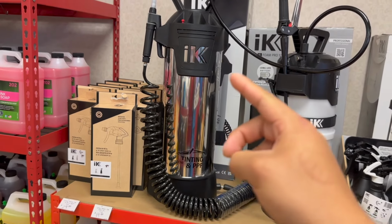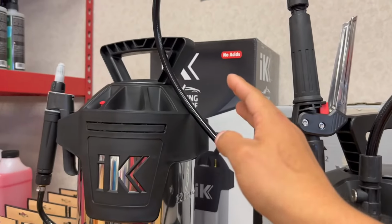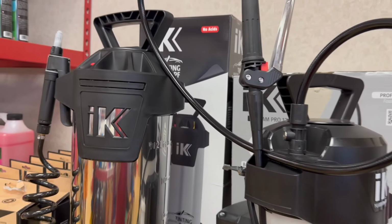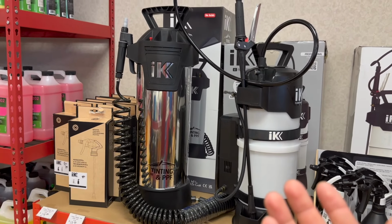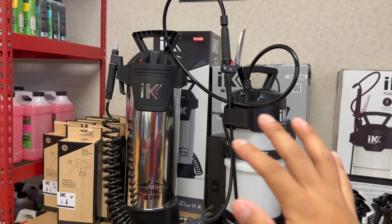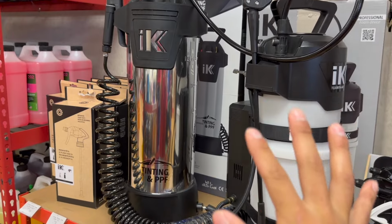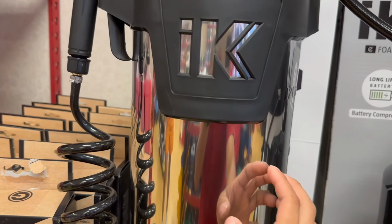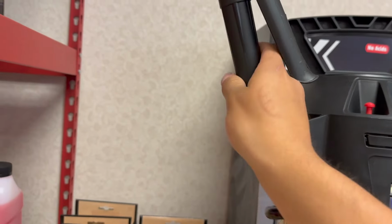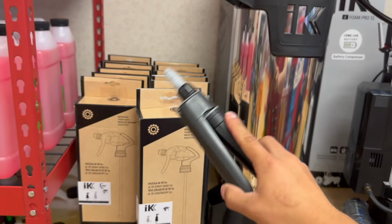So this one is unique because it is specially made just for tinting and PPF. Here on the box, it says no acids, so you don't want to put acids in there because you want to just use water and like a baby shampoo or just a light mild soap, just so you can get a slip solution that will make the tint or the PPF slip without sticking to the car, so you can get it in the right position. It's made out of a really durable material as well, and it has a nice nozzle right here, which makes it really easy and more efficient than just spraying a spray bottle to spray your slip solution.